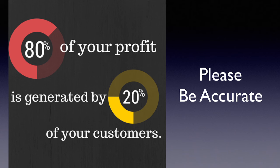All the good things about data visualization, it's faster to understand, it's easier to remember, hurt you just as strongly if you mess up your data visualization. That's not what 80% looks like. That's not what 20% looks like. The donuts there don't match the data, and you will shoot your credibility in the foot so, so fast.